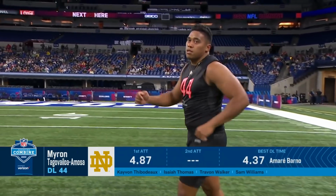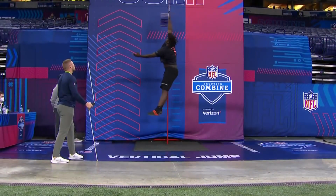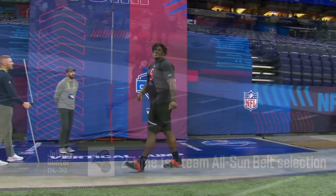He reminded me of a player when I was with the Baltimore Ravens, Jarret Johnson. Jarret Johnson started out as a defensive tackle, to go Jordan Davis on the vertex. Hang on. Oh, what a finish. He stuck the landing.